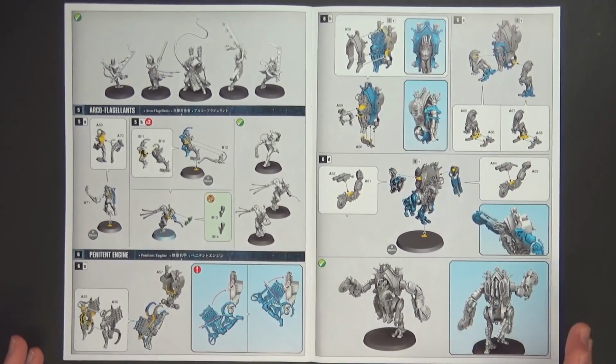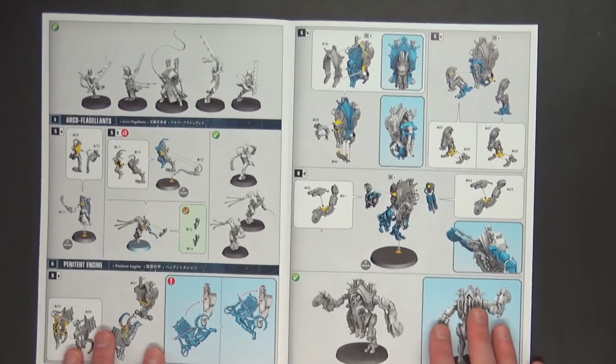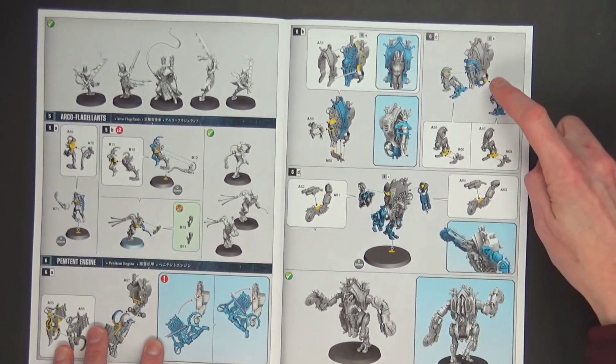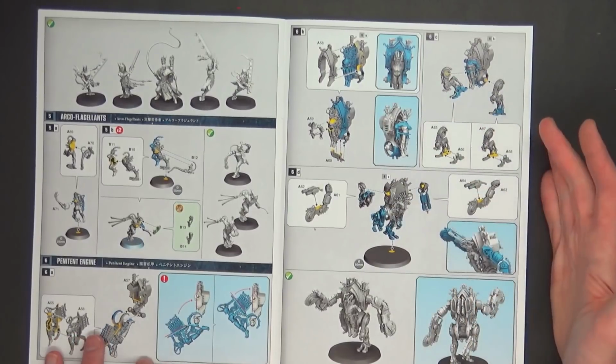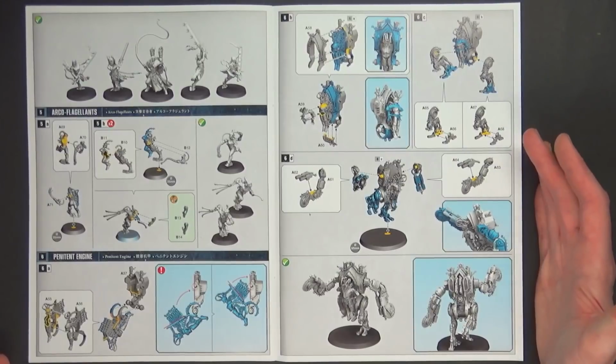The Penitent Engine, this looks very dynamic. I've never seen, hey, you put this thing together and then you kind of lock it in and then flip it up and glue it on. That's kind of cool, all right. I can dig it, but it looks like there's a lot of joints and little assemblies here that are just going to kind of lock it into position. So you're not going to have a whole lot of options as far as that goes.